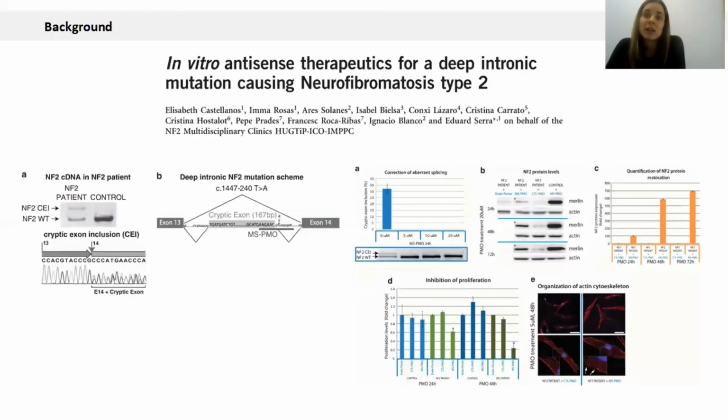In our laboratory, an approach using a morpholino has previously been studied in a patient with a deep intronic mutation in NF2. This variant generated the inclusion of a cryptic exon, which resulted in a truncated protein. In that study, the effect of the variant was corrected at RNA level and showed Merlin level restoration. So it demonstrates a potential use of these molecules as a therapy to correct splicing defects.